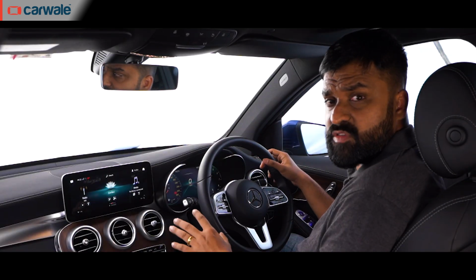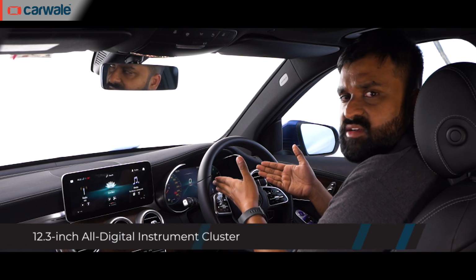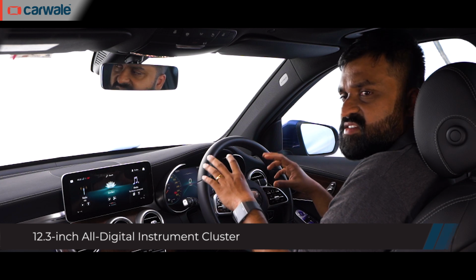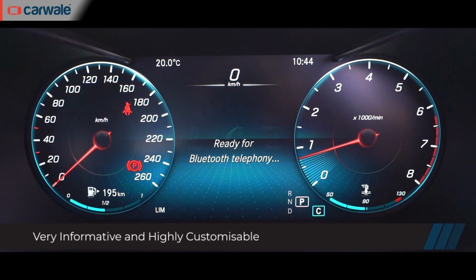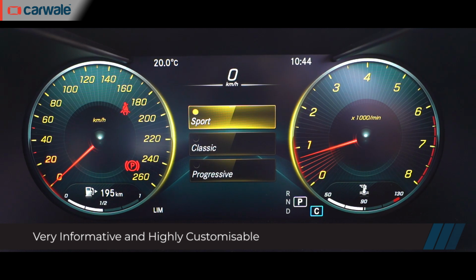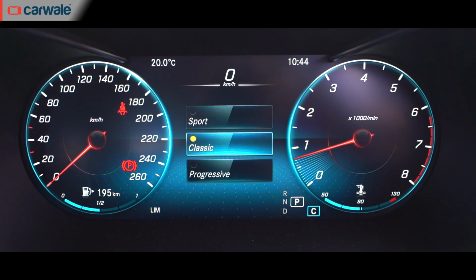However, the highlight of the feature list for this 2021 GLC are of course these two massive screens. The one on the right is a new full digital instrument cluster that marries classic Mercedes-Benz cluster design along with their latest screen technology. The display is bright and colorful and comes with loads of information and options, including the ability to get 3 different display modes, each matching the colors and fonts of various generations of Mercedes-Benz instrument cluster designs.